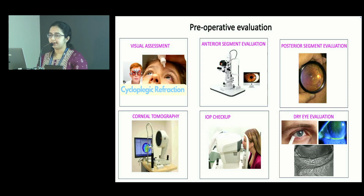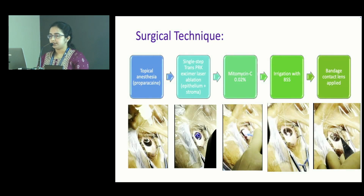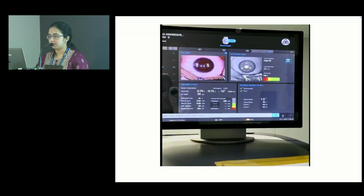The patients were evaluated for visual acuity, cycloplegic refraction, anterior segment evaluation, posterior segment evaluation, corneal topography, IOP measurement, and dry eye evaluation. Surgical technique includes, after topical anesthesia, single step PRK which ablates both epithelium and stroma, followed by mitomycin C application and irrigation with BSS. After that, a bandage contact lens was applied.